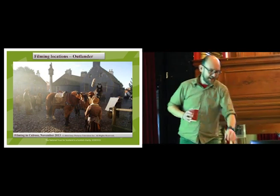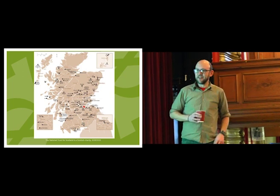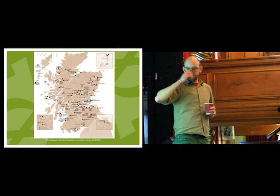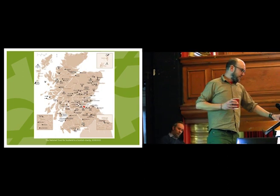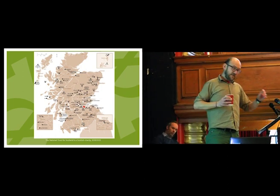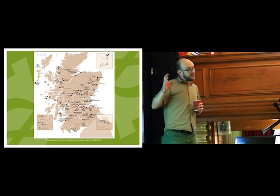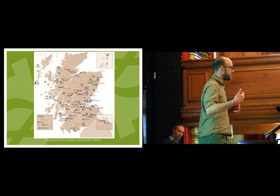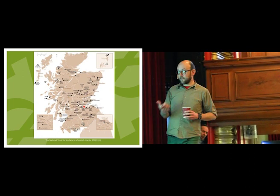First place we're going to go to then is a place called Gladstone's Land, and this is right at the top of the Royal Mile in Edinburgh, just below the castle. It was originally built in the mid-16th century, we think, and it's actually one of the first things the National Trust for Scotland took into its portfolio in 1934.